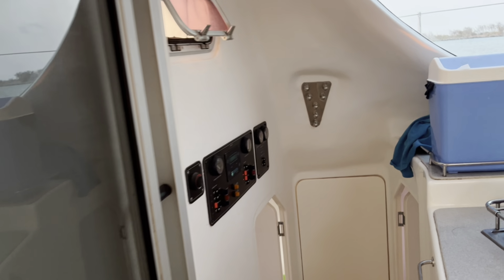Back at the marina, and that's the boatyard where the boat will be stored, somewhere in there. And this is the cruiser's cove. There's some other clown there.